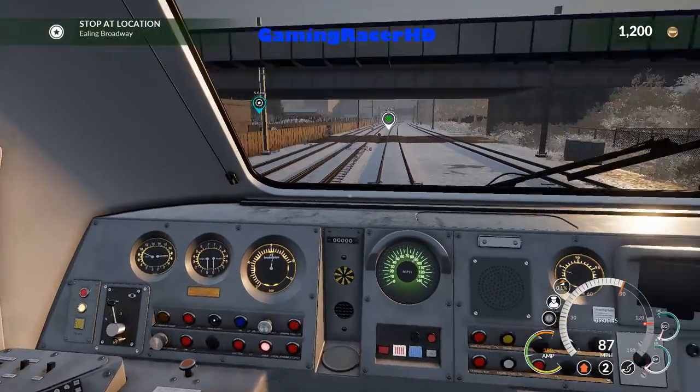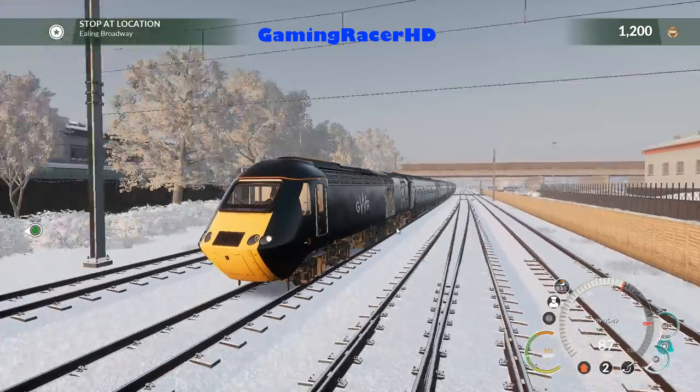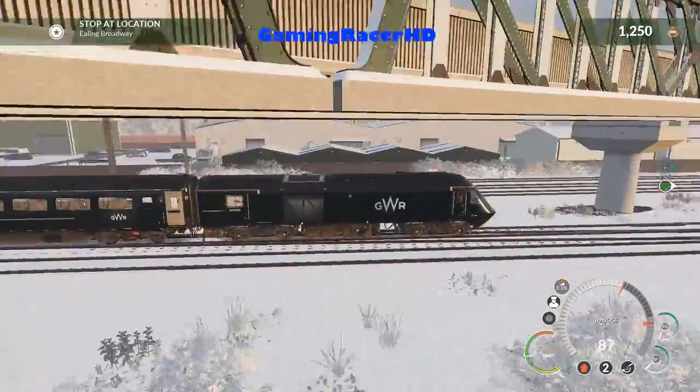I'm kind of hoping for this to... Okay, I think it's slightly better now, so... Okay, it's fine now. So the lag is gone now, it seems. I can move around perfectly. So yeah, optimization definitely needs work, Dovetail Games.